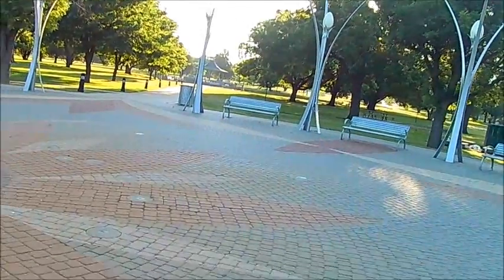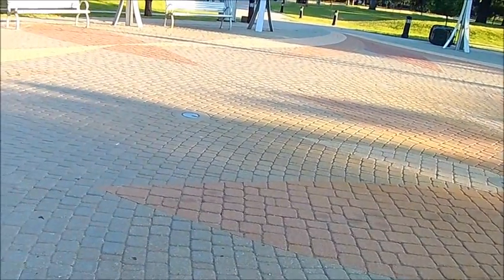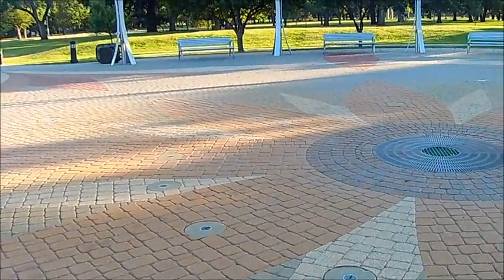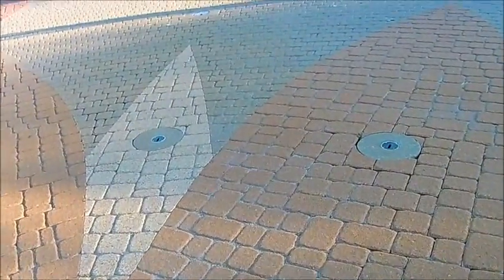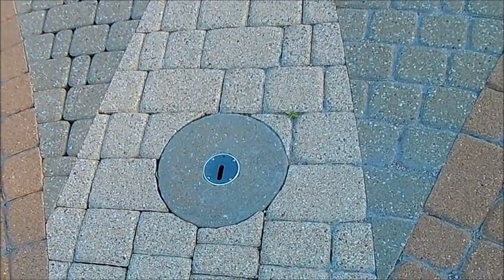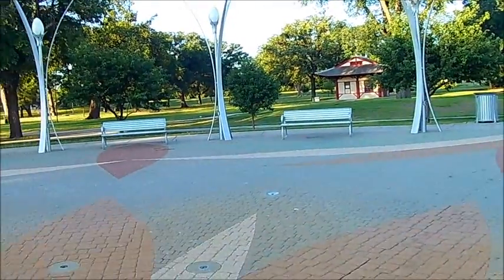I don't think this is a splash pad area, but it's got a really large area here with a different pattern of brick. And here's, this kind of reminds me of the center of the universe in downtown Tulsa a little bit. These might be lights. Built-in lights, I'm not real sure. There's an old building over there we're going to go take a look at.